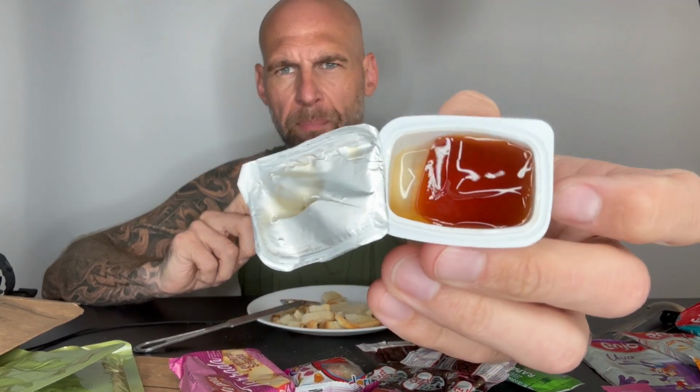This is more of a tropical fruit. Hopefully it's a little more tart. It doesn't look too appealing, just looks like a syrup. Okay, tastes very sweet and syrupy. Almost reminds me of like dates. Yeah, that's basically it. Okay, gonna start heating up some of this food.